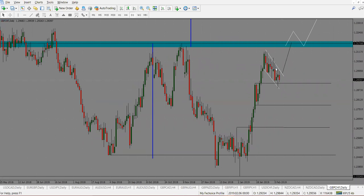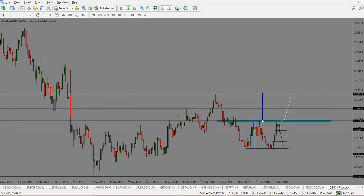bullish flag or descending wedge, whichever one you want to call it, back into that structure level that it created for a total of how many pips? 160, almost 190. That was 184 pips. Yep, 154 pips or thereabout. But generally, I'm still really looking for this double bottom to play out.